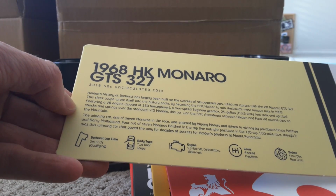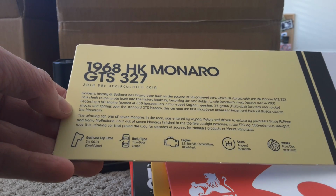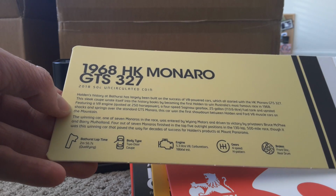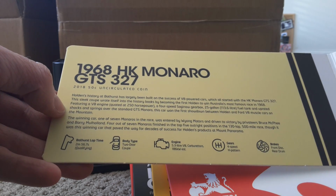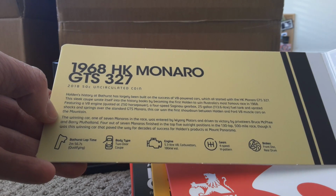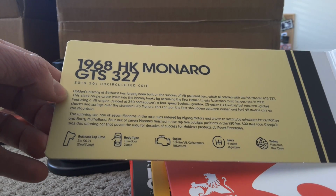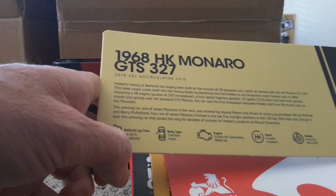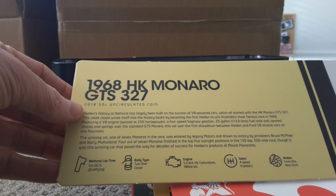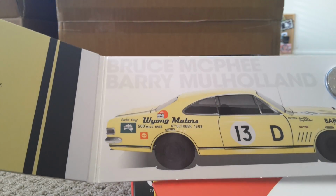So they're all V8s, they should be because they're sports cars. And this one says it features a V8 quoted at 250 horsepower, 4-speed Synchromesh gearbox, 113.6 litre fuel tank. Oh, lots of information. It gives you the engine power, the track, the gears, brake system. And here's the actual car on its side. I mean, it looks okay, not bad.